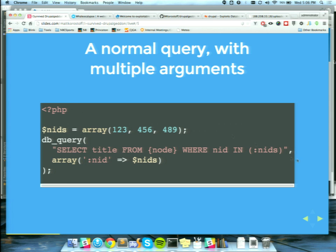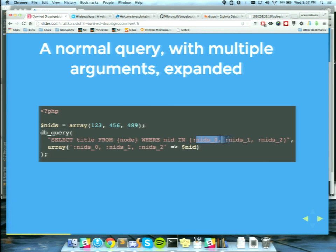So expand arguments is going to do one completely simple, straightforward thing. It's going to take :nids, and it's going to change it into this: :nids_0, :nids_1, :nids_2. It does nothing else. The problem with this implementation, and this, by the way, makes total sense, is that this is a completely sensible layer on top of PDO, which is itself pretty cumbersome to use.